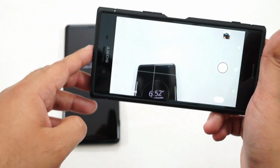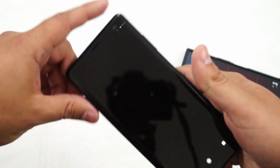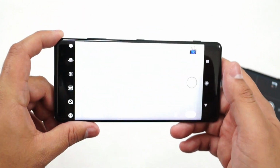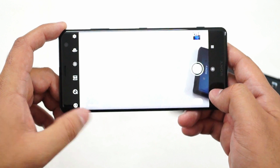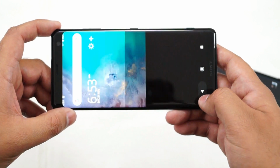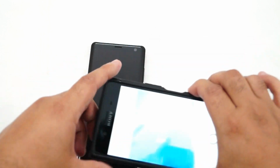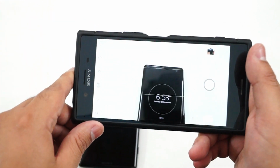app redesign, and it is identical to Xperia XZ3's. You see here, it is identical to XZ3. The mode button is there, and settings are there. You can change your aspect ratio and other things. It is exactly the same as XZ3, so a big improvement for XZ Premium users. It is a really big change, and yeah.